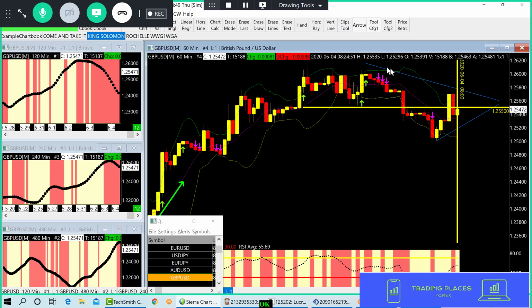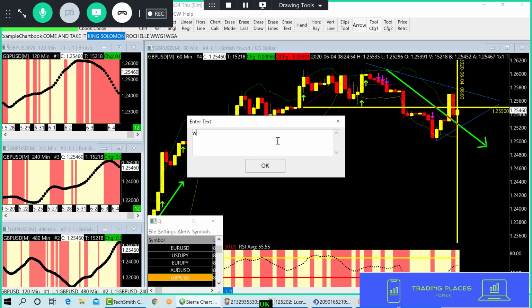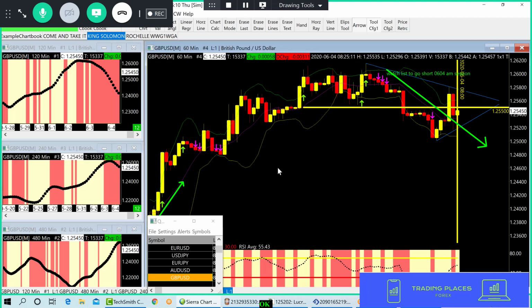This is the general direction here right now. And when I'm not getting any indicators involved in this, this is purely speculation at this point, but it looks like that's what it's going to do. So we'll verify that when we have our trading session later in the day. But this one definitely looks like it's going short.